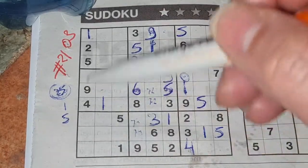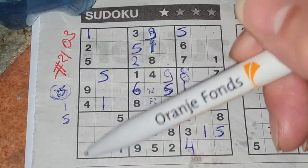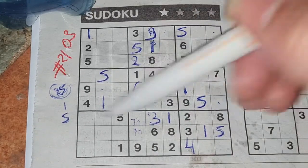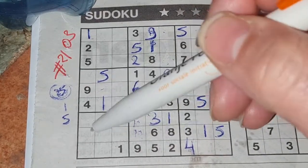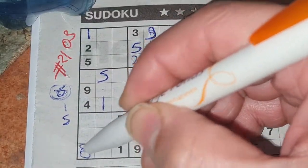4 missing numbers in the first column. One of the missing numbers is an 8. We see there an 8, no 8 there. Here an 8, no 8 there. Here an 8, no 8 there. The only place for an 8 should be there.